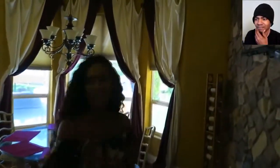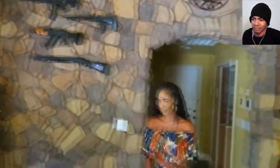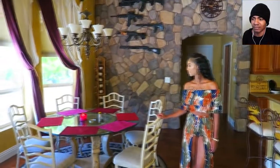But guys, this is just a regular dining room. Well, it's not just a regular dining room. Oh my god. We're not gonna talk about that wall right there that I just saw in your house. You got a lot of protection, I see. You're not worried about anybody running up in here, huh? No. Okay, that's a good thing. What would you like to take me to next?